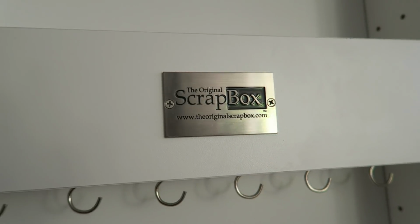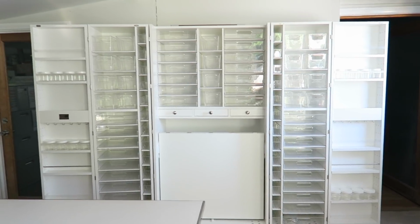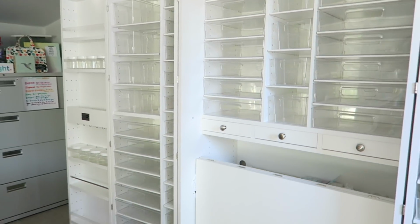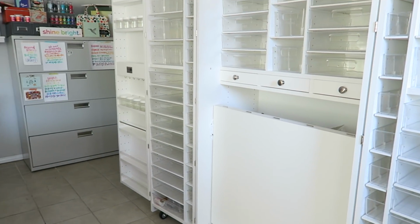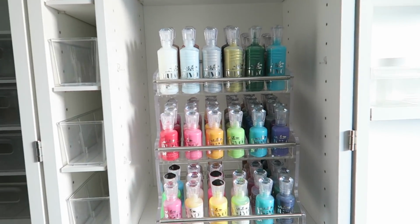There are new features that make it different from the Workbox 3.0. It's adjustable table legs for both standing and sitting, and the table can fold up for even more storage underneath. Deeper swing doors and customizable shelving along with shaker-style doors to suit your home and style.